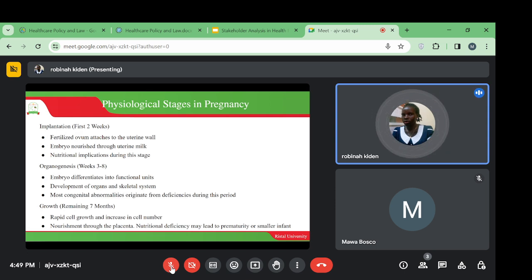Most congenital abnormalities also originate from deficiency of nutrients during this period of development. That is why it is very, very essential, from 1 week up to 12 weeks, for the mother to be fed on adequate nutrients, to be given all the supplements, and that is why it is during this period that the folic acid is given to make sure that the congenital abnormality of the neural defects cannot occur to the embryo.